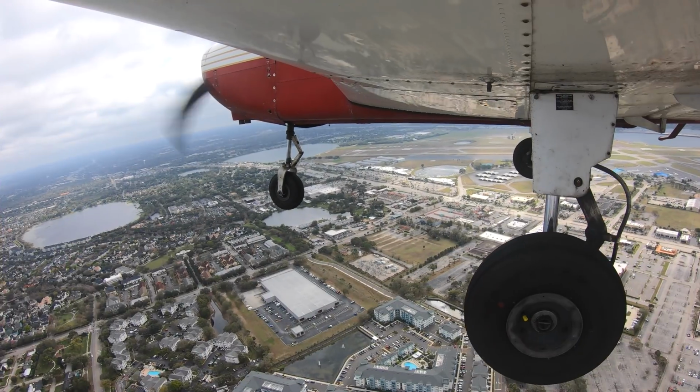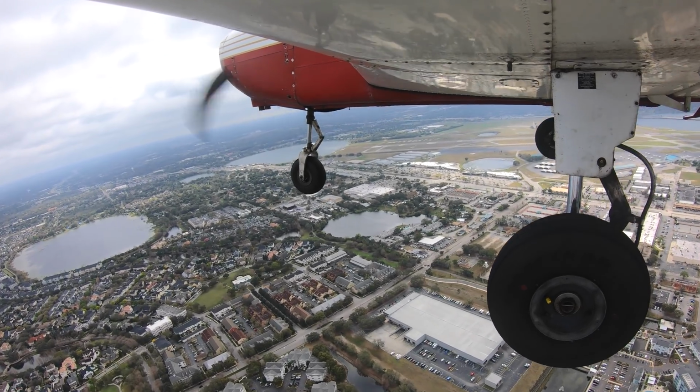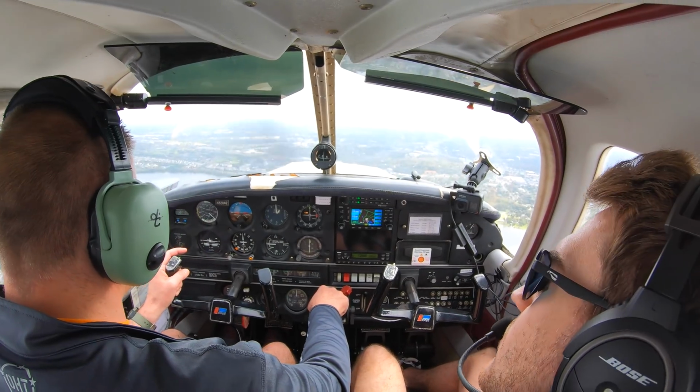Very nice. 32042, Conway Jones to depart Falcon, report in sight. Runway 25 clear for the option. Clear for the option. 32042. Now we're looking 1700. Yes, sir.